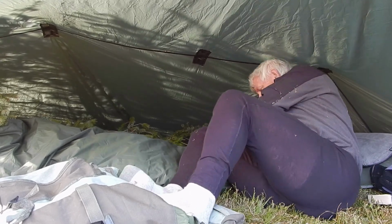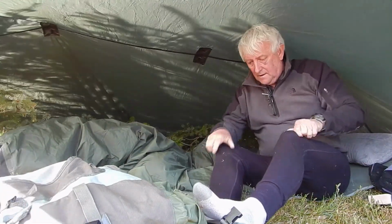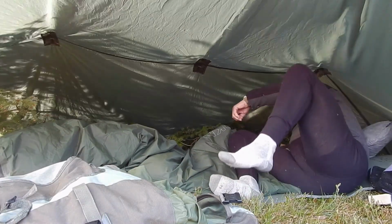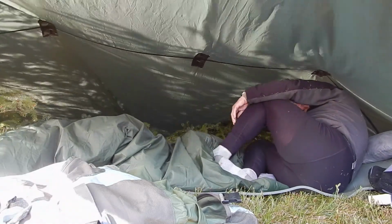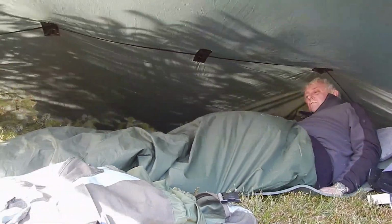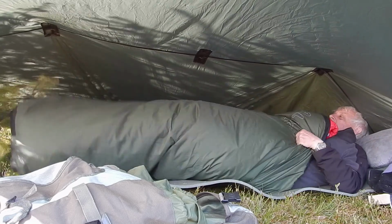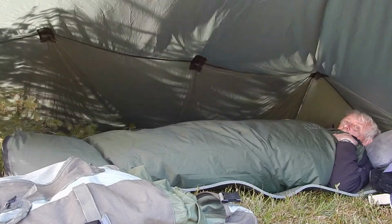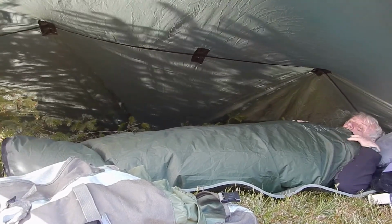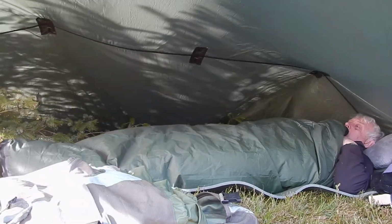Move my book. So the first issue we've got is, to save weight and keep it simple, it doesn't come with a zip. So to get inside, I've literally got to get the sleeping bag inside. There's another zip in the right place. All I've got to do is shuffle down inside. Should be okay. Of course, it's not quite as easy when I want to get out in the night for a call of nature. So we'll just have a little shuffle and see how that goes.